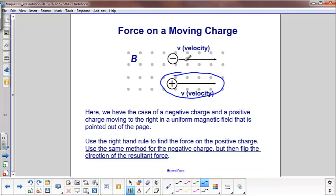Now what if you had a negative charge moving? Well, the way we're going to handle that, we will still use the right-hand rule. We'll just pretend it's a positive charge. We'll find the direction of the force using the right-hand rule, but then at the end we will reverse the direction of the force. And on the next slide we'll show how that happens.